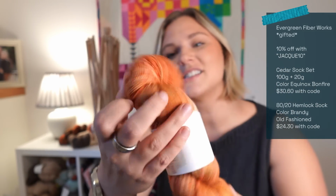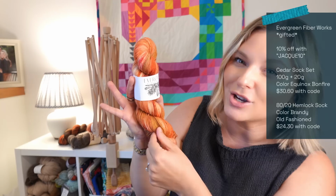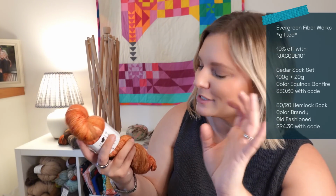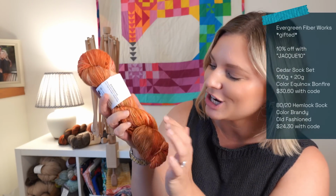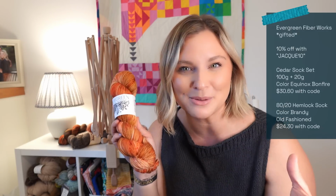What I love about this is Brandy Old Fashioneds obviously have brandy in them, so I love this caramely color that makes me think of brandy. But I also really love the red specks, because in a Brandy Old Fashioned there's cherries at the bottom, and it's just the perfect shade of cherry in there. I love it. And I'm gonna be making this into a Musselburgh hat.